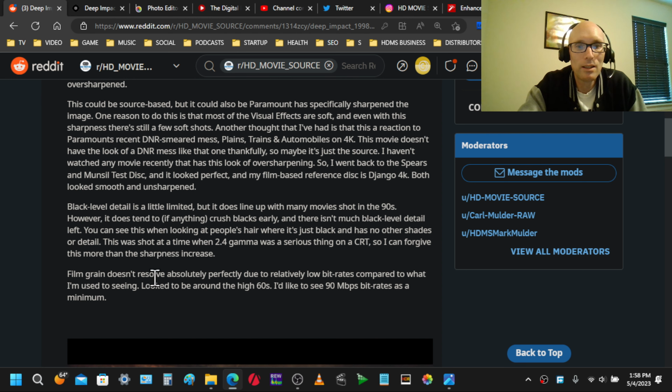So yeah, film grain doesn't resolve absolutely perfectly. This is generally just down to low bit rates. We're in the 60s, maybe into the 70s for megabits per second. For me, if you've got anything shot on film, I want to see it in the low 80s to the high 90s, and if you can get it even higher than that, then the better. Django, for instance, is 95 megabits per second.